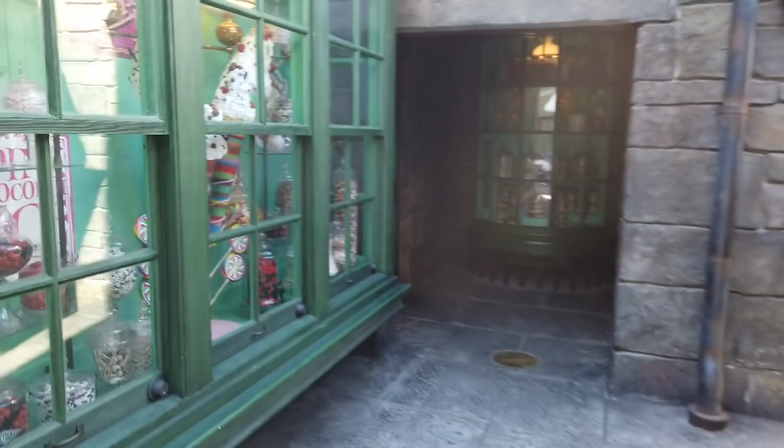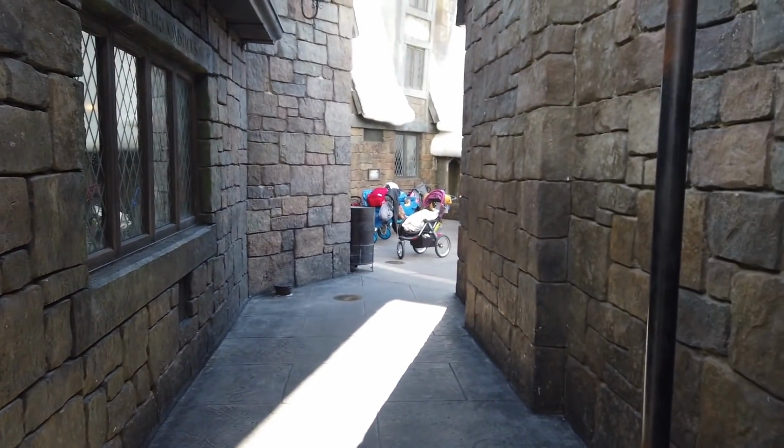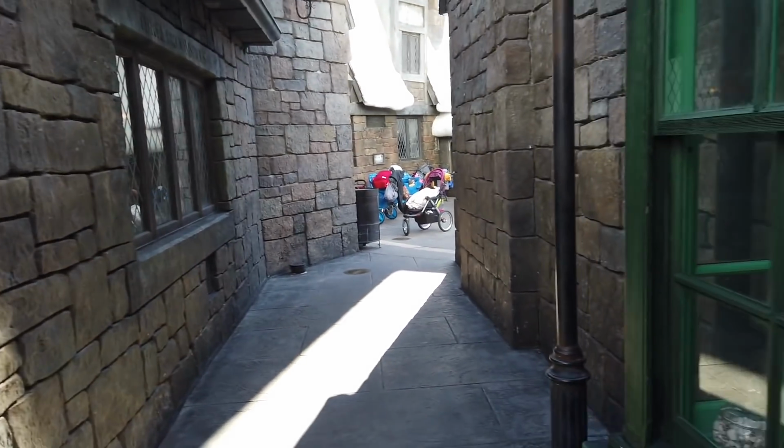Whenever I get treats, I like to come back here. First of all, you can see and hear them cleaning the dishes at the Three Broomsticks. Second of all, there's this cool wall of Honeydukes treats that takes very good pictures. Here as well. And third, no one else ever seems to come back here except for team members when they're going backstage. So it's a very good place to come and have a secret little snack.